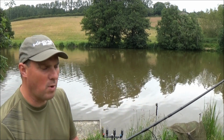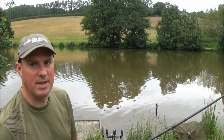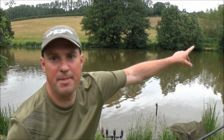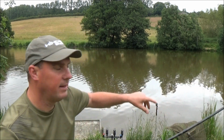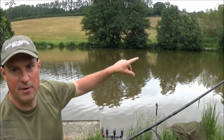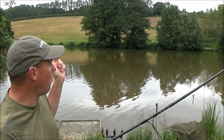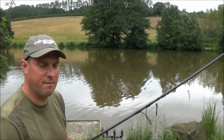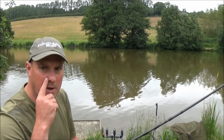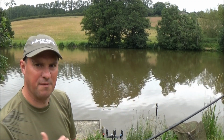So I wound in about 12:30 and did a lap of the lake. I walked down to that swim there, which is the last swim on that side, and then you can't go any further, so you have to come back again. I had a look at every swim just to understand the place and get a feel for it, so if I come back again I can say, oh yeah, I like swim 3 or I like swim 13, you know.